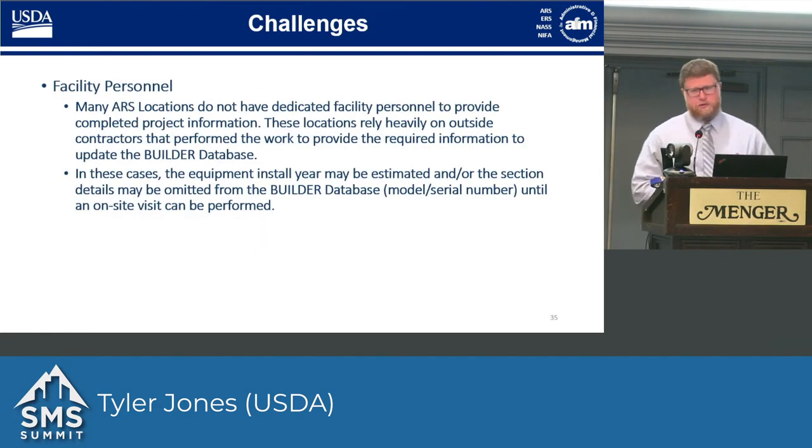Some of the other challenges that I know we face, and probably many of you face as well, is a lot of our locations don't have dedicated facility personnel, and those locations are typically either relying heavily on outside contracts that they have set up to do their O&M and maintenance, or they're relying on personnel for whom that isn't their main duty, like a lab tech or a researcher, or in a lot of cases an administrative officer who wears so many hats already, and that's just one more thing in their toolbox that they now have to do.